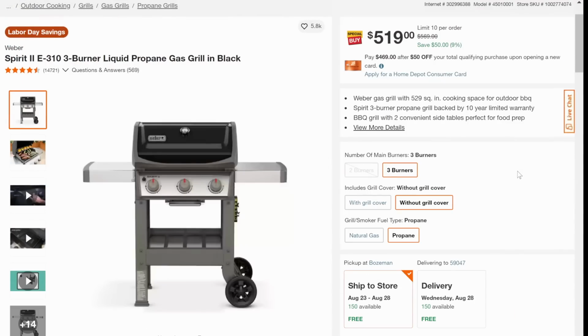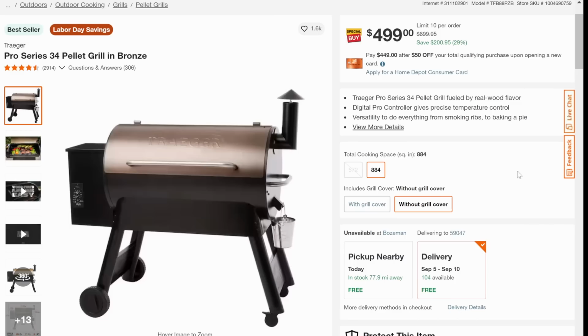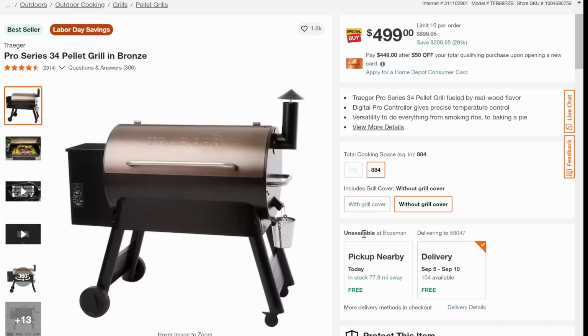We got some outdoor cooking. We got the Weber Spirit 2 grill here. It's 9% off, saving you $50, coming to $519. We got the fully enclosed version, essentially the same thing. It's saving you $50 again at $569. We got the Traeger. Now, this is a big Traeger. How are they doing that at this price? There's no Wi-Fi built in. That's how. The Wi-Fi one is $600. The non-Wi-Fi is $500 and twice the size.